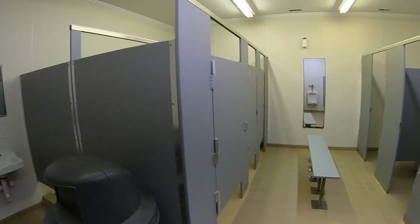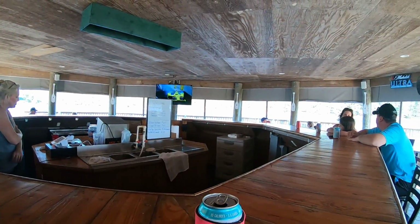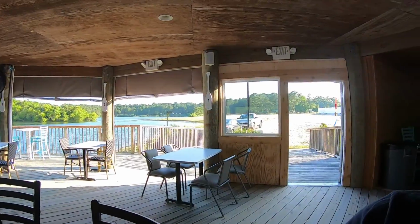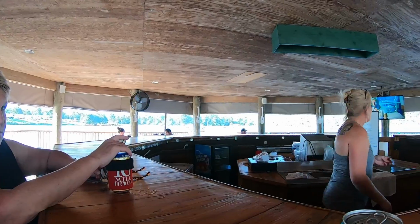Very attention to detail. All right, now let's go to the gazebo bar. All right, this is the gazebo bar. This place is big. Lots of room in this bar. The only bad thing about the bar top was the bar top's a little bit high, or the stools were a little bit low. So either or, vice versa. But anyway, very large bar. They have plenty of room in there.